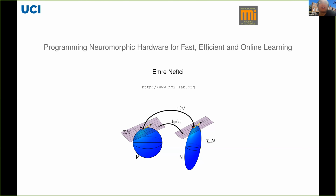Today, we are glad to have Professor Emre Neftci from UC Irvine to give us a talk. He received his master's degree in physics from the EPFL and his PhD in 2020 from the ETH. Currently he is an assistant professor in the Departments of Cognitive Science and Computer Science at the University of California, Irvine. His current research explores the bridges between neuroscience and learning, with a focus on the theoretical and computational modeling of learning algorithms that are best suited to neuromorphic hardware and non-von Neumann computing architectures. So let's welcome his talk on programming neuromorphic hardware for fast, efficient, and online learning.